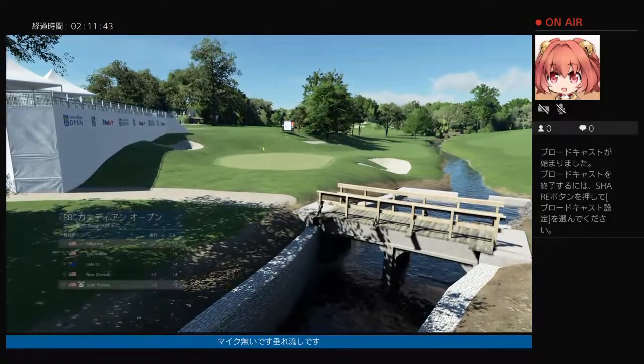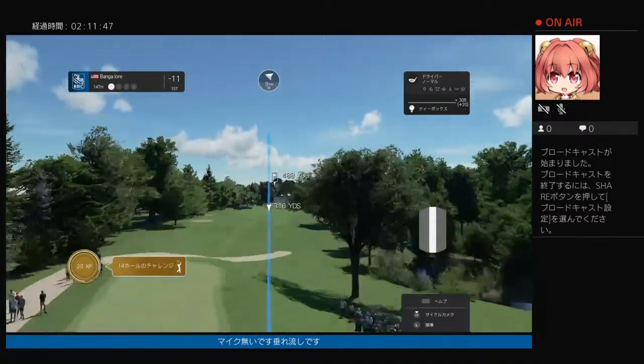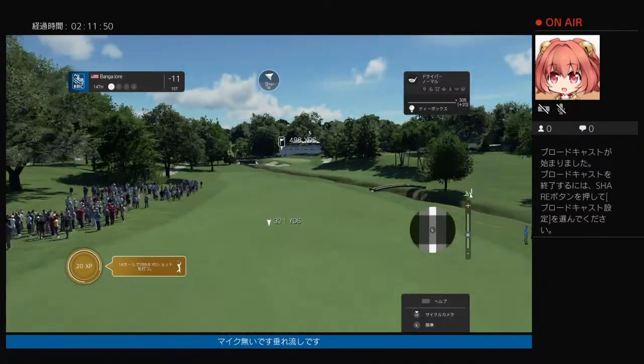Leading by a phenomenal 12 strokes after that one. And I don't know if the rest of the field is up for catching them here today in this final round of action.